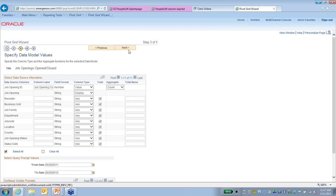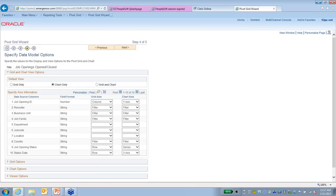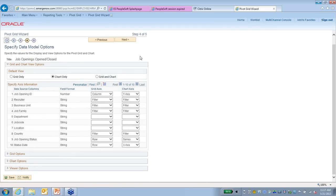From here, you have the ability to identify what columns are going to display and how they display. You can also aggregate the data if you so desire. Okay, and then, like I mentioned, from your list of fields that you have available, you can choose if you want them to be a column, a row, or a filter.